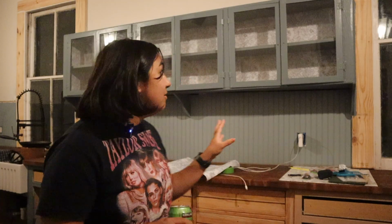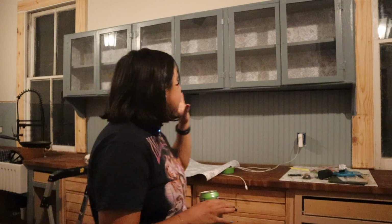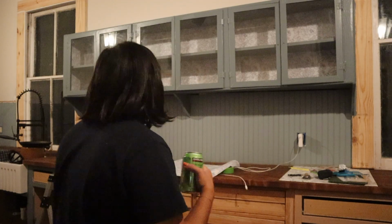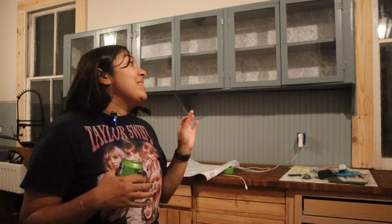This is exactly what I envisioned whenever we decided to keep these glass uppers. Obviously our kitchen is blue, so I envisioned a blue floral, and I really love it. I think it's all about the details, and this definitely came out really nice.